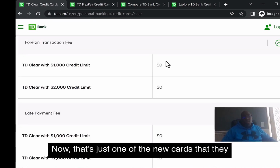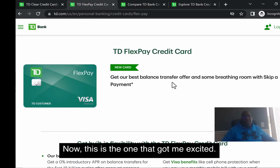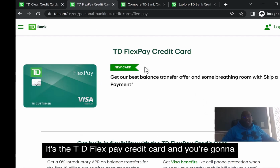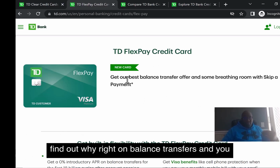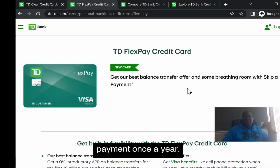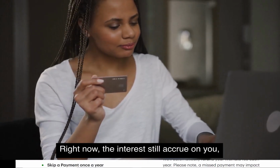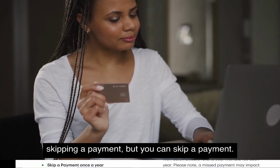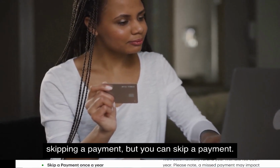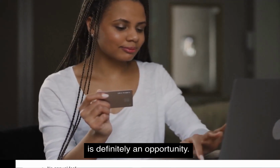Now, that's just one of the new cards that they have. Let's check out the other one. Now, this is the one that got me excited. It's the TD FlexPay credit card, and you're going to find out why. All right. On balance transfers, and you can skip a payment. They allow you to skip a payment once a year. Now, the interest still accrues when you skip a payment, but you can skip a payment. So if you get in a financial crunch or something like that, this is definitely an opportunity.